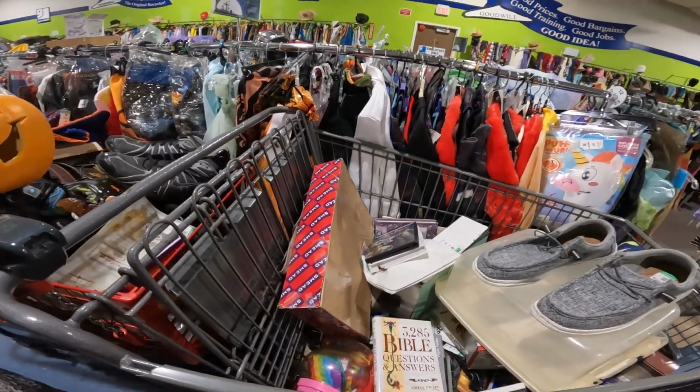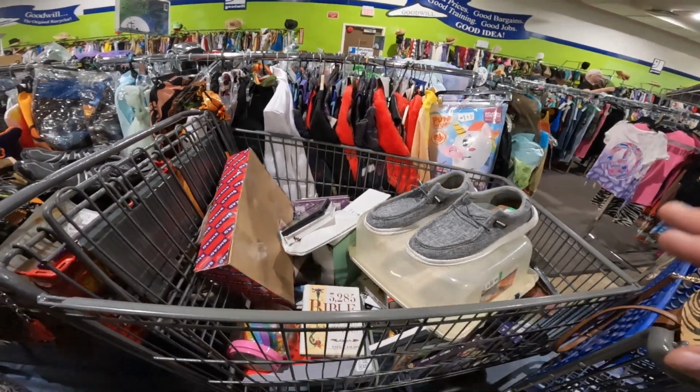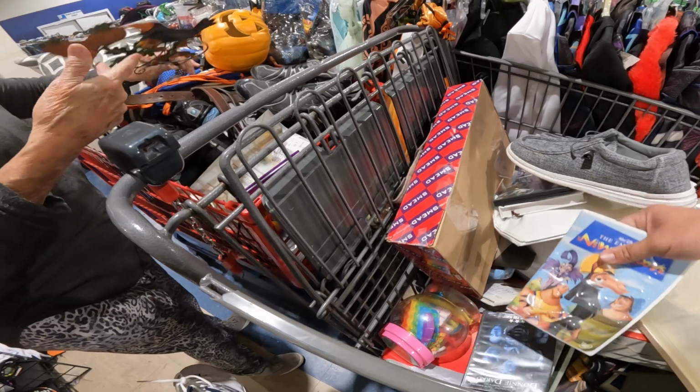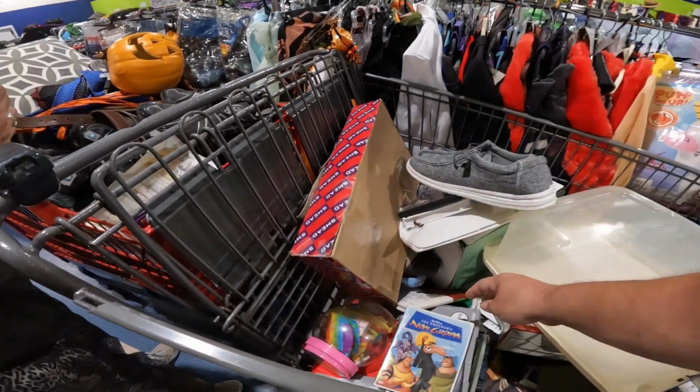I'm not taking your stuff. I'm just looking at this cart. That's not my stuff. Oh, it's not? Right here? That's mine right there. Oh yeah. Yeah, I'm just saying I'm not gonna touch your stuff. Oh. That's a good movie. I like it.